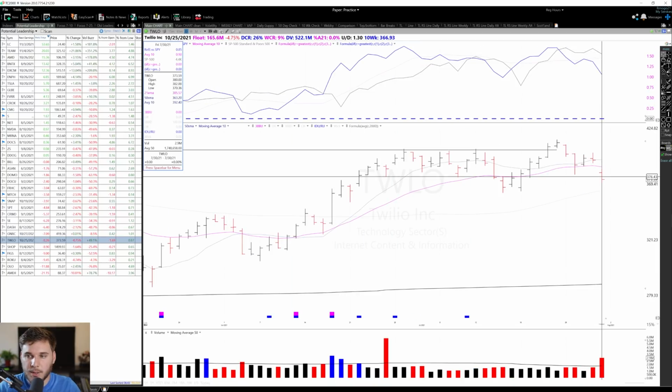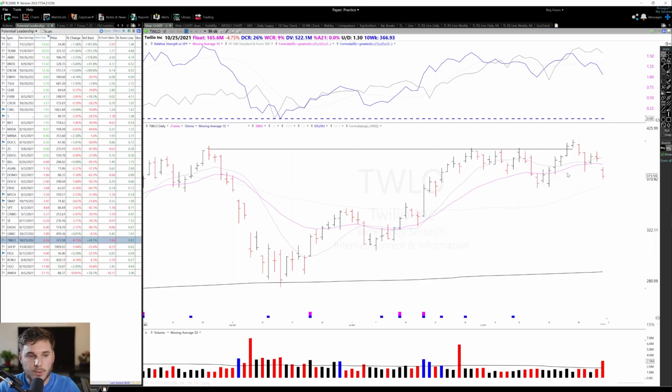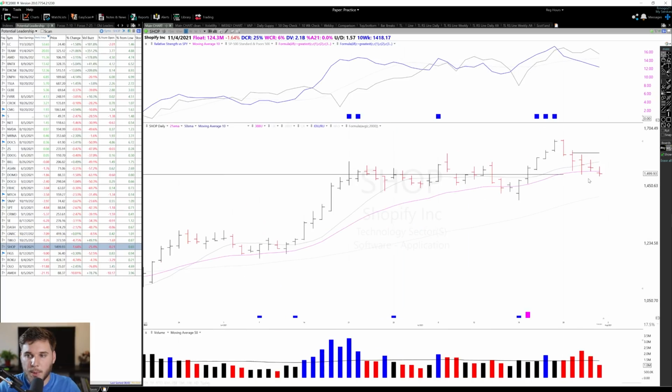Twilio reported earnings on this Friday and finished the week below this day's low. Not a great look, but we'll see what happens next week. Shop also leaked to the downside this week, and these days do have above average volume.